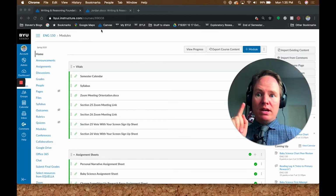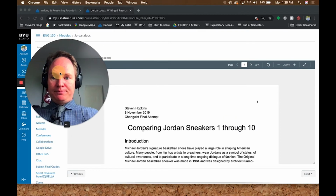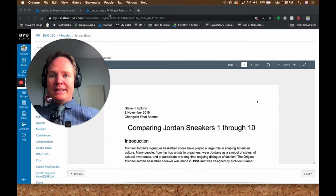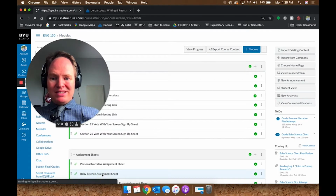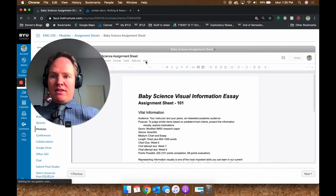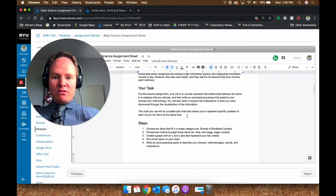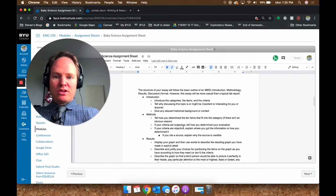So here we go. I've pulled up my paper that I wrote about comparing Jordan sneakers. So what I'm going to do now is go to the baby science assignment sheet. So again, that's in Canvas under modules, under assignment sheets. So if we scroll down, we can just see each of the 4 sections: introduction, method, results, discussion.